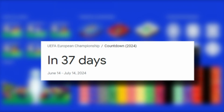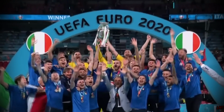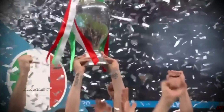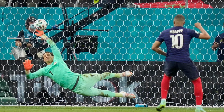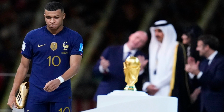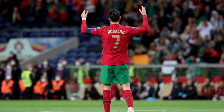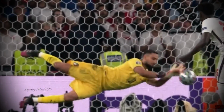There's so many things that are still unknown for how this Euro 2024 is gonna go. Italy are hoping to retain the title and prove that they're not just some fallen giant. France want to avenge their 2020 drop of the title and the World Cup loss that they had in 2022 to prove that they are not gonna be dropping off. Ronaldo's gonna want to push for one more major trophy with Portugal, and England are hoping to do something. Hopefully just not choke like they always do.